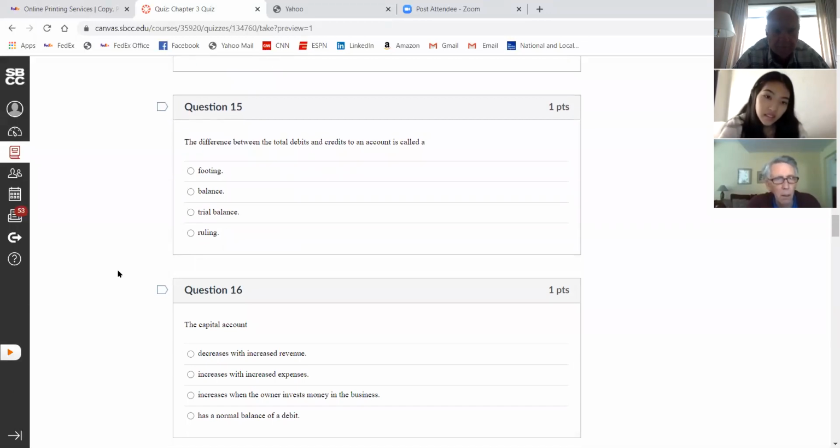Yes. The difference between the total debits and credits is called the balance. You add up each column, or to use their words, you foot each column. The high man wins: whatever column has the highest number, that's where the balance goes. All right, Riley, number 16.